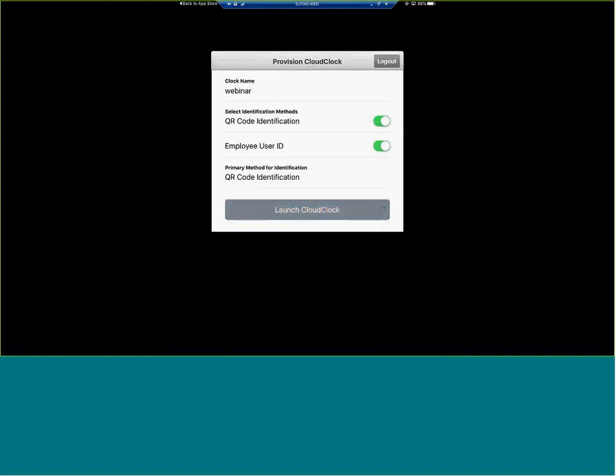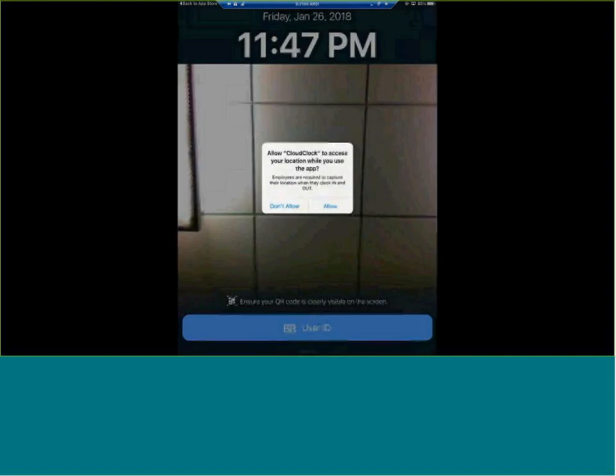Once that's done, you click on Launch Cloud Clock, and you will get a message that the clock would like to use your location, and your clock is set up here directly. Now, your clocks will be placed at your office entrances or wherever you would like people to come in and punch into work. So you can place those up here. And let me bring my things up.